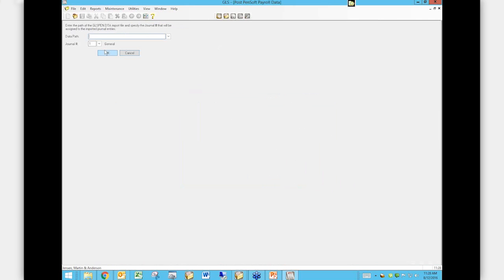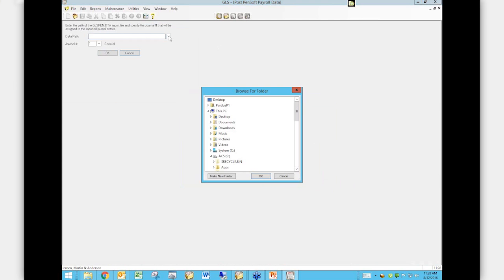But that's it. You really basically just point to the file that you've created in Pensoft, a pop-up lets you navigate to it. You point to that file, you hit OK, and it pulls everything in and gives you a prompt telling you everything's OK and a report to print to confirm the import of that data. That part is the easy part. Pensoft makes the payroll part, which is the hard part, easy, and then we make it even easier just by pulling everything into General Ledger.